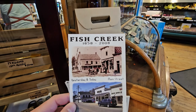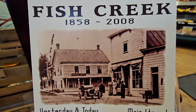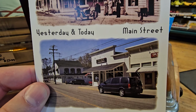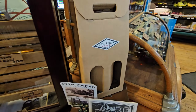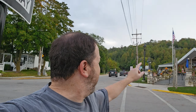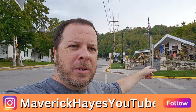Found these little postcards here of Fish Creek, back then, today, back then, today. There are parts of this area that are really hilly, and that house up there has a great view of Fish Creek. And this store, I remember getting scolded at the last time we were here.